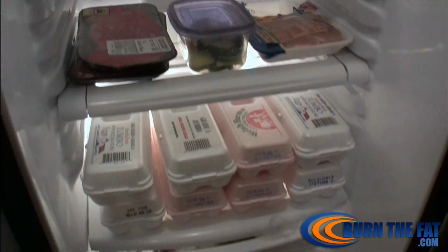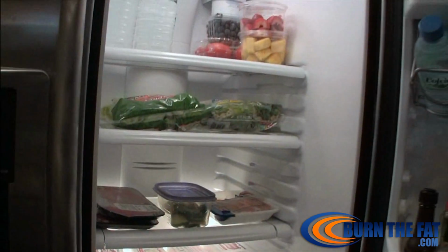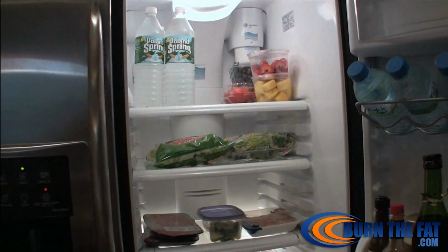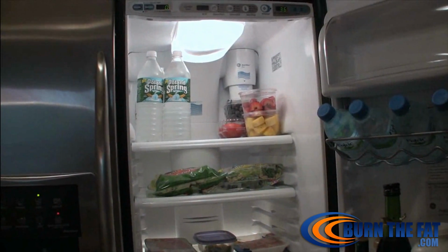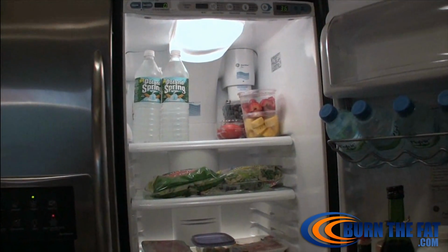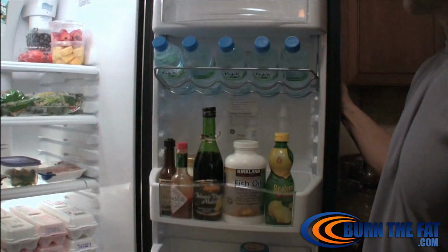You won't see anything in here to drink other than water. Usually I just drink water, some coffee, and some green tea. You won't see any soda or any calorie containing beverages. It's not a good idea to drink your calories when you want to lose body fat. It's way too easy to take in more calories than you realize.